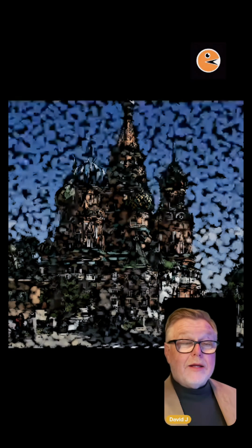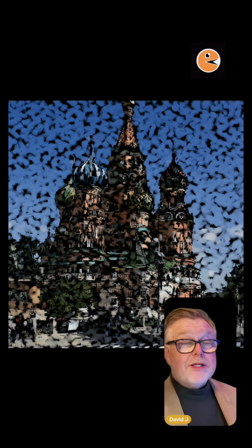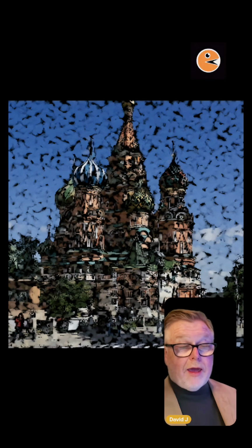The Russian Orthodox Cathedral is famous for its vibrant colors and onion-shaped dome. It was commissioned by Ivan the Terrible to commemorate his victory over the Kazan Khanate. So the Kazan Khanate was kind of left over from the Mongols, right? The city of Kazan, or the state of Kazan, I guess, in Russia is still a big thing. The cathedral's unique design features nine separate chapels arranged around a central nave.